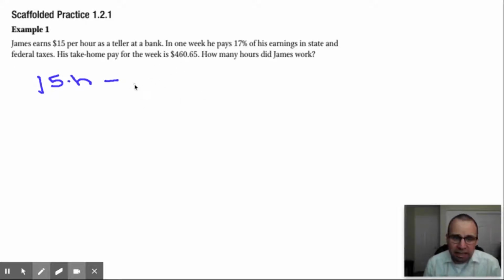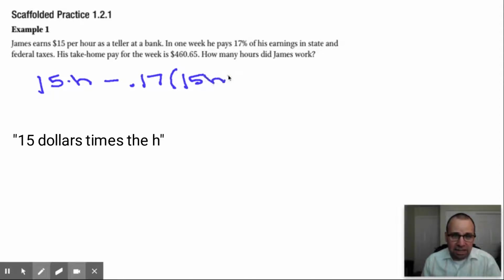And it's actually a percentage. So the more he works, the more he's actually going to get taxed. So 17%, remember again, is 0.17. Now, if I just leave it like that, that's saying that he's going to work 15 hours. If he works for 2 hours, he'll be making $30. But as I've written it right here, it says minus 0.17. That's not 17%, that's 17 cents. So we need to write it as a percentage of his total pay, which would be whatever he made for 15 hours times the H.